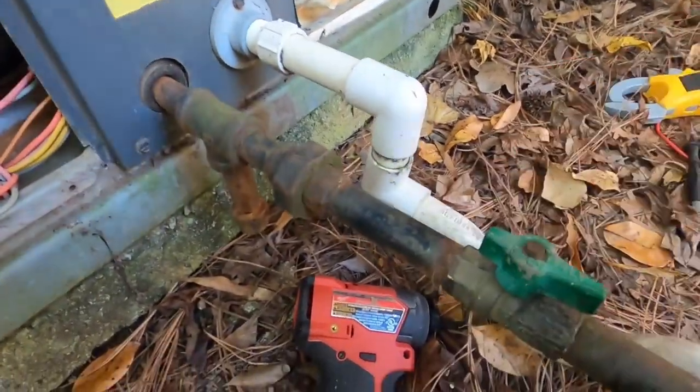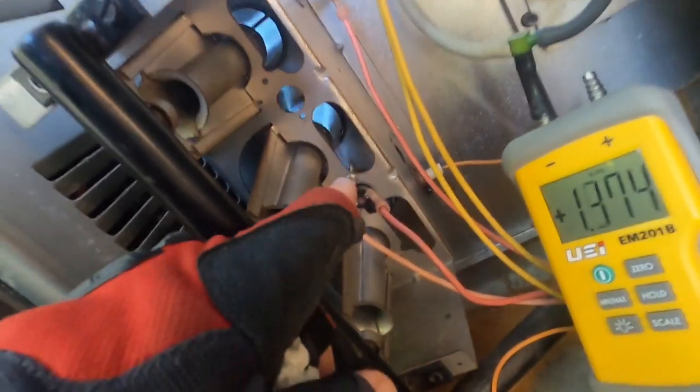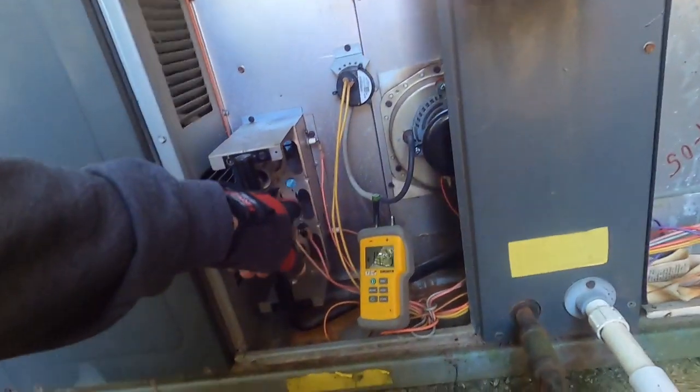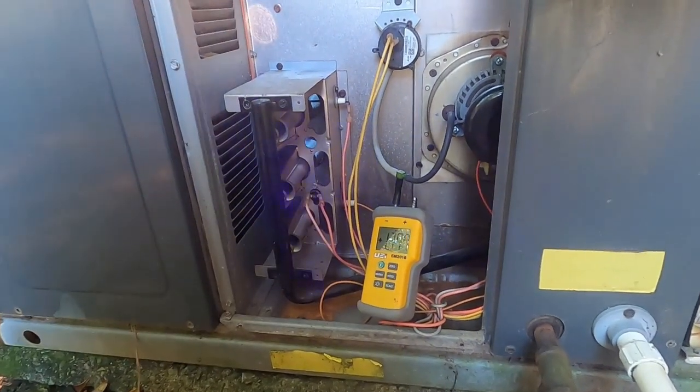Oh, turn the gas back on. There we go. Our problem is they forgot to put that restrictor plate. That restrictor plate is missing back there. That's why they're having the rollout problems.